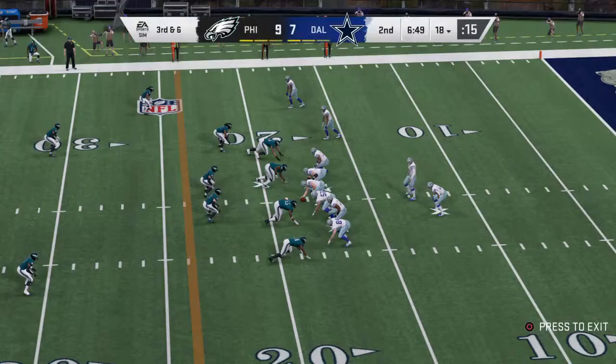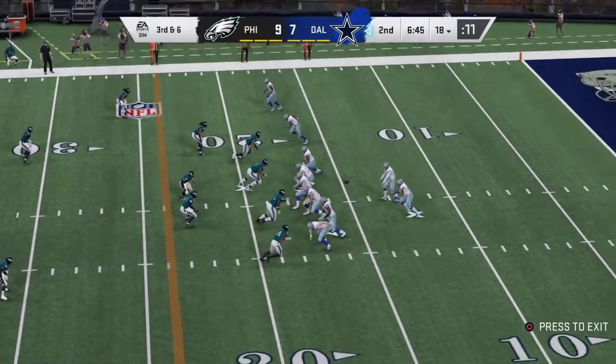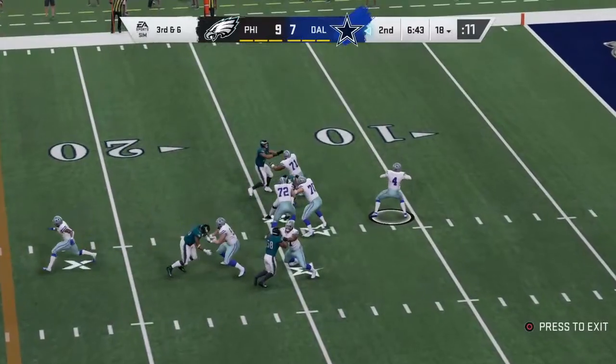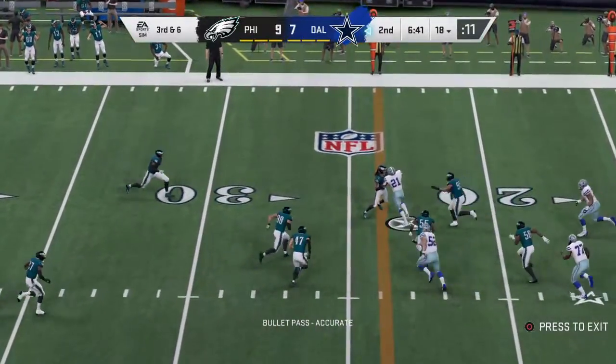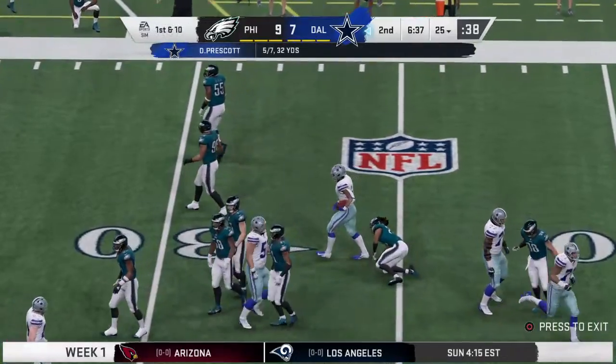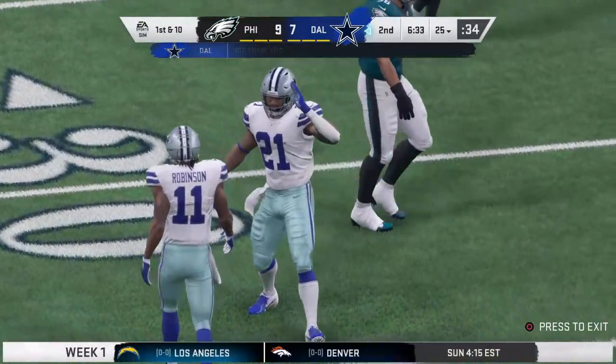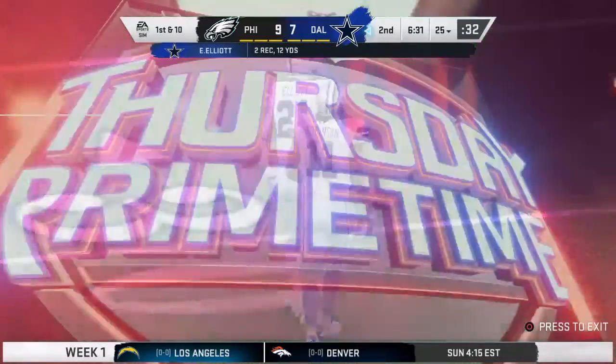The Cowboys on 3rd down. Just 1 for 3 thus far. This will be 3rd and 6. Prescott now. That one complete to Elliott. And he's able to get the first here as he's taken down at the 25. Call it a gain of 7, and it gets him a new set of downs.